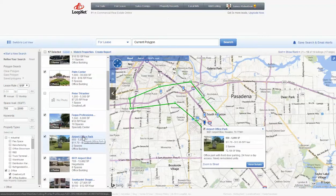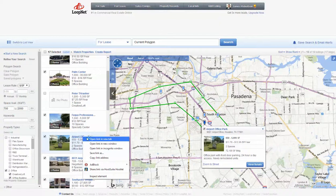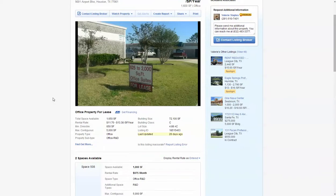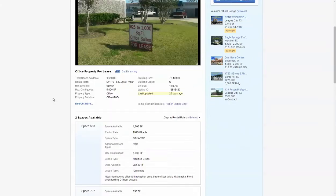Airport Service Park. This is an office park, which is usually in an industrial area. All that means is in an industrial park like this, you're going to have office space, and there's going to be warehouse space that's usually attached. Sometimes it's just office, but they're usually pretty affordable.